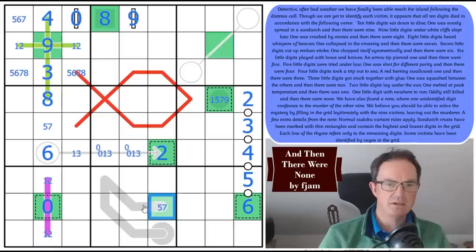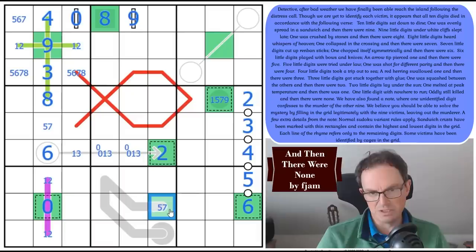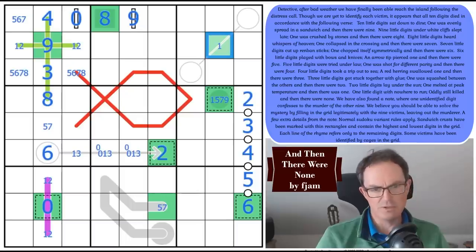Because again, the implication would be that when I got to fill in the thermometer, I could only fill it in with two digits, which is clearly nonsense. Yeah, I don't think so. I think that digit has to be odd. It's not 9, so it's 1, 3, 5, or 7.